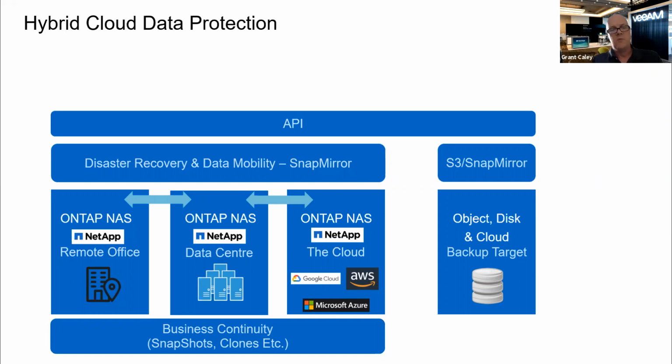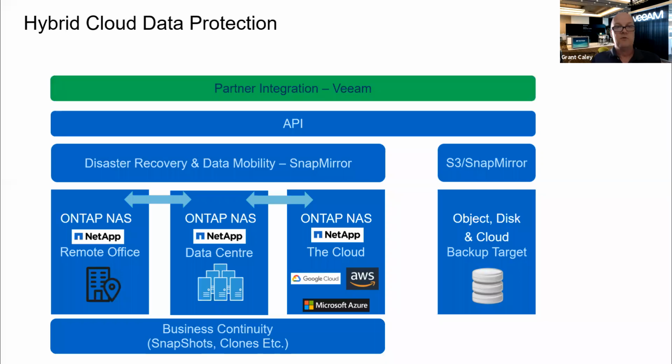But what's important with all of these platforms is that there's an API capability that sits across all of them. And that API capability is what we expose and what enables Veeam and NetApp to really work together in terms of providing an integrated data protection solution. NetApp provide the components, if you like, the accelerated data protection and efficient features that can be leveraged, but it's Veeam that bring them together from a management, orchestration and delivery capability across not just backup for NAS data, but also across orchestration for disaster recovery, which we'll cover in a later session.